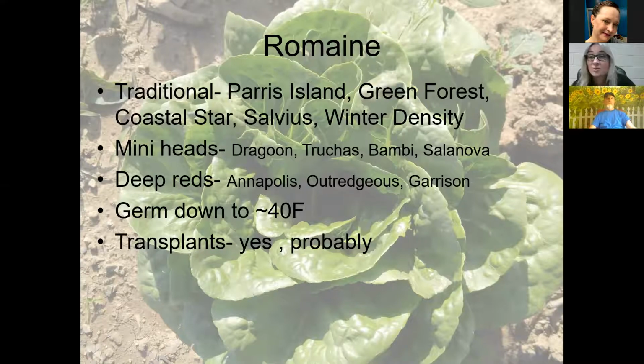Winter Density is the one that's actually in this picture. And it's a nice, more compact lettuce head. Some of the smaller mini heads you can get now. So Dragoon is a red, Outrageous, Annapolis. Those are romaines, but lots of times they're also grown for leaf lettuce. So lots of times you'll find those in mixes.